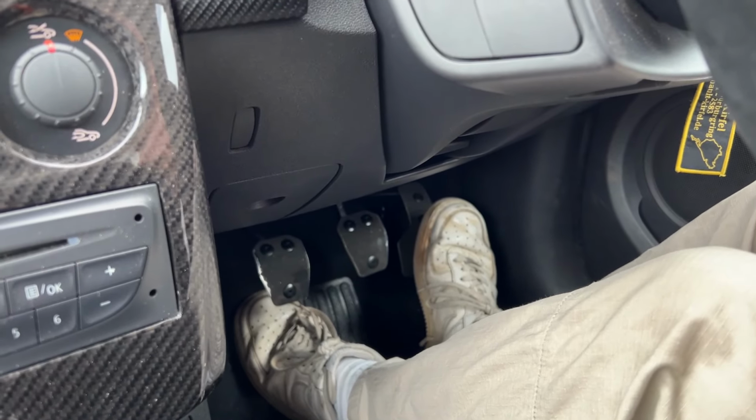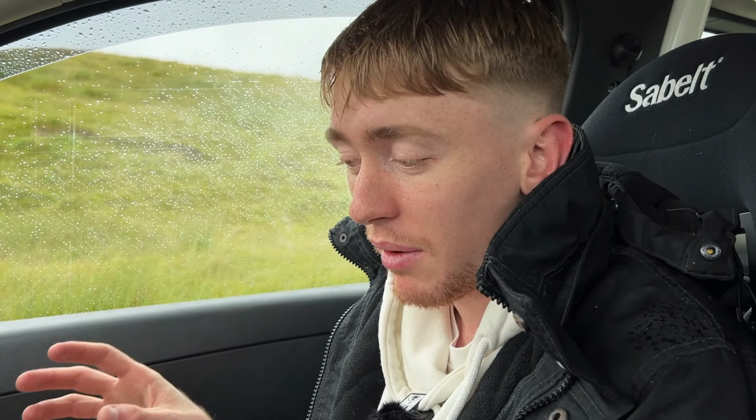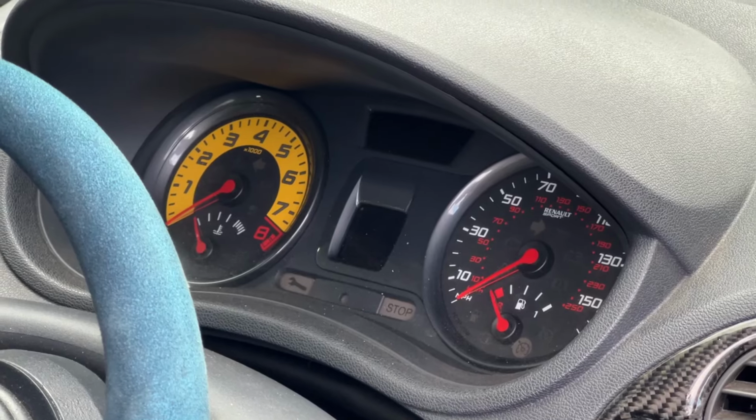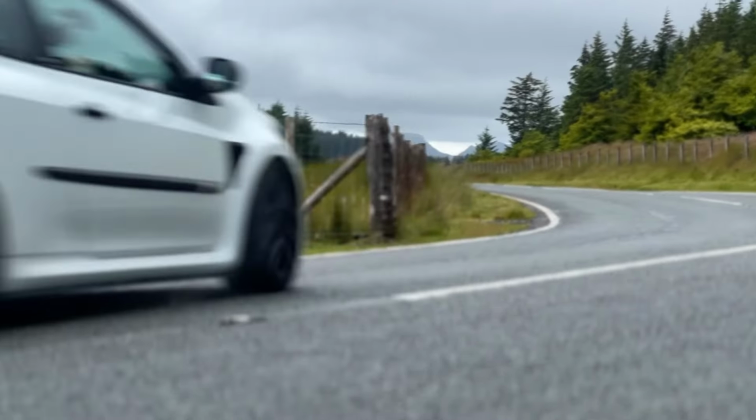Pedals. One of my pet hates is not having the brake close enough to the throttle, so you can't heel and toe and rev match. These pedals are made for racing shoes. However, I'm wearing Air Forces. They're that worn on the bottom that they probably are racing shoes at this point. But I like that yellow rev counter. That is very nice. And when you go near the limiter, apparently it flashes a green light. I might have to sample this.